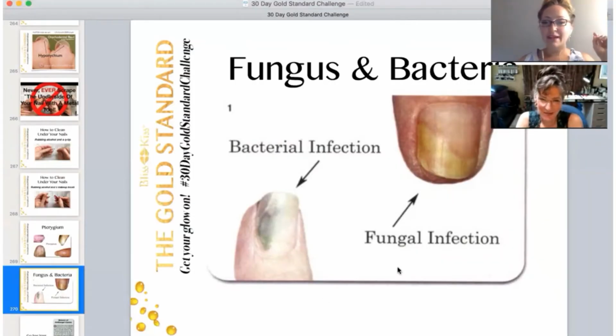All right, fungus and bacteria. I like this image because it juxtaposes the two next to each other. Both of these are usually serious. Bacteria is usually the blue and the green. It is fast moving, painful. You will have inflammation.